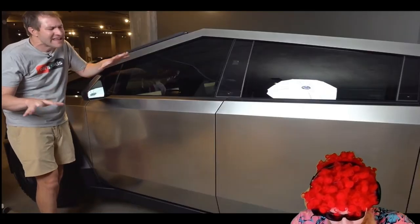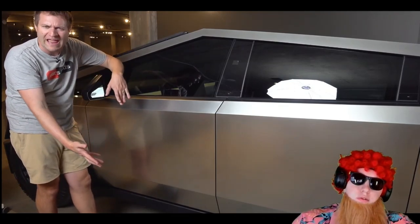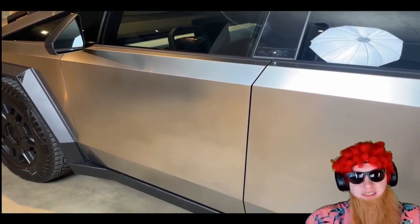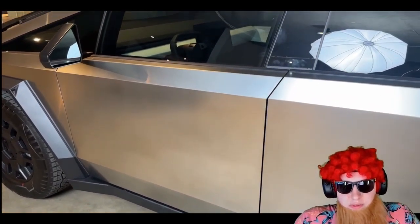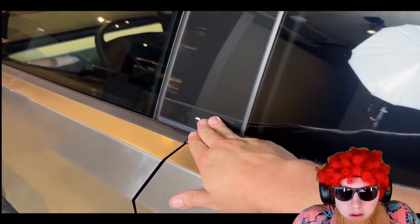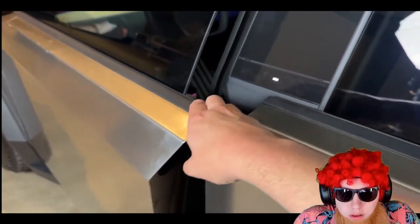And finally, the last hidden adornment on the outside of this truck, the door handles. Doesn't look like there are any doors. Well, the front one is mounted here on the B pillar at the base. And it's actually pretty simple. You just push the door handle and then the door pops out a couple of inches for you to grab and open up.